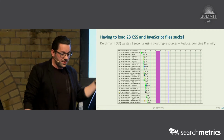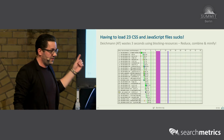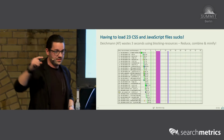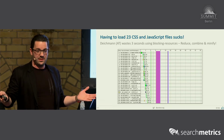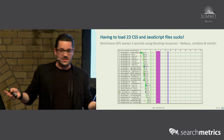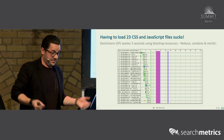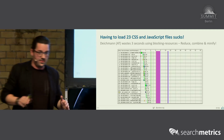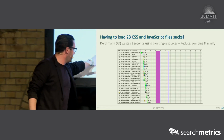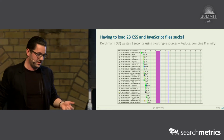So this is a real-world thing, and you recall maybe the 2 seconds I just mentioned earlier. If you're Deichmann, and you're wasting 23 requests and 3 seconds where nothing happens, you lost 40% of your people, right? This is ridiculous, and this is real world. This is just from last week. And then they're doing loads of JavaScript, loads of CSS, and all the other stuff, and nothing happens. And at some point, somewhere here, they're starting to load the first image that you actually can see on the screen. So this is really bad.